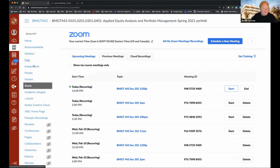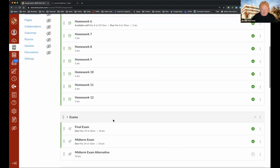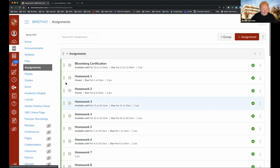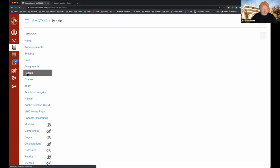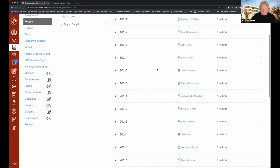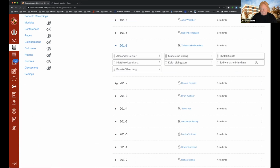So if you look at the assignments, I'm actually going to change the company. I know it says CVS in here. That was a carryover from last semester. But your first group EIC project is going to be presented on February 17th. So if you look here in people and you go to teams, this is section 201. So these are the 6 teams in section 201.